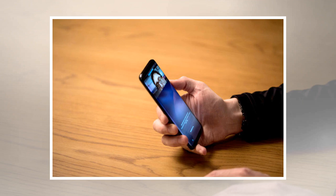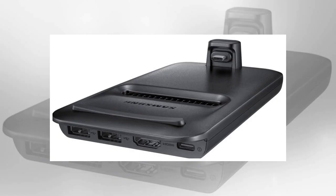Enthusiast site 91Mobiles published a set of factory CAD renders of the S9, and the images match up very well with the rumors we've seen so far. Bottom line: few visual changes, but still a beauty.